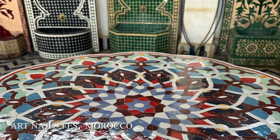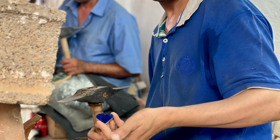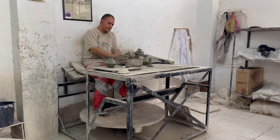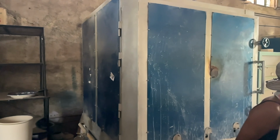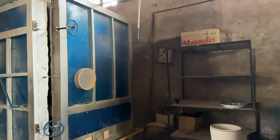Our journey continues to a Moroccan workshop located in Fez, where skilled artisans meticulously craft mosaic tiles and ceramics by hand. Artisans carefully arrange small pieces of vibrant colored tiles, glass, and ceramics into intricate patterns. This meticulous process demands precision and patience, and it's a true labor of love. Kilns are ovens that fuse the ceramic materials together to create durable and stunning pieces. Here in Morocco, kilns rely on a clean and efficient source of energy, propane gas.